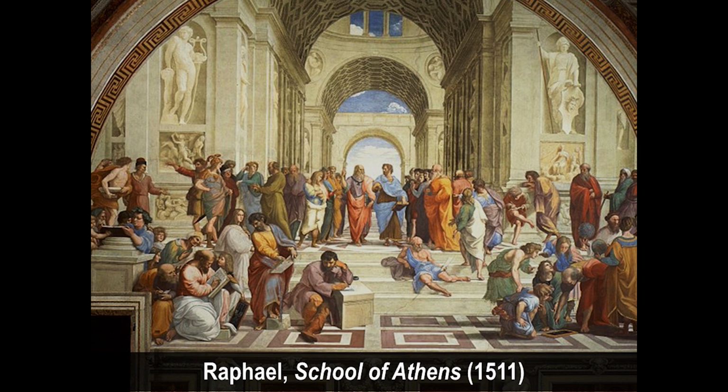So the School of Athens, of course, is this magnificent fresco by Raphael. It features philosophy's Hall of Fame. We have Plato and Aristotle in the middle. You can have fun identifying all of the other people around there as well.